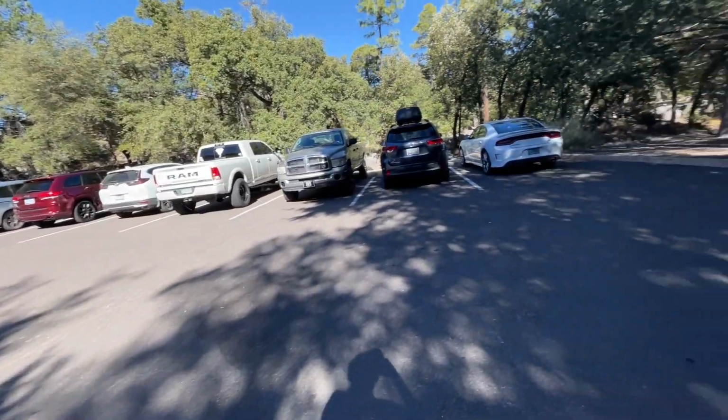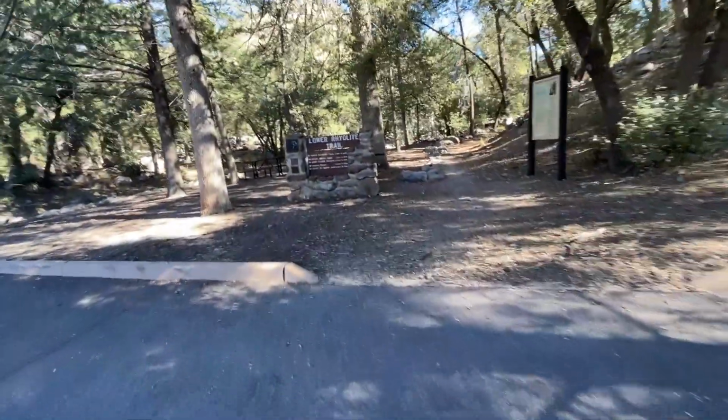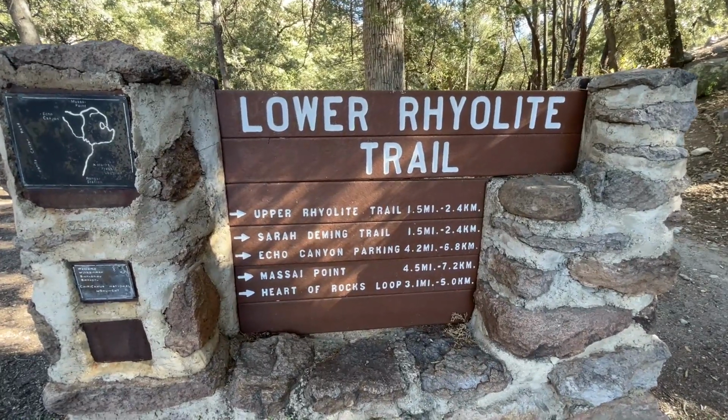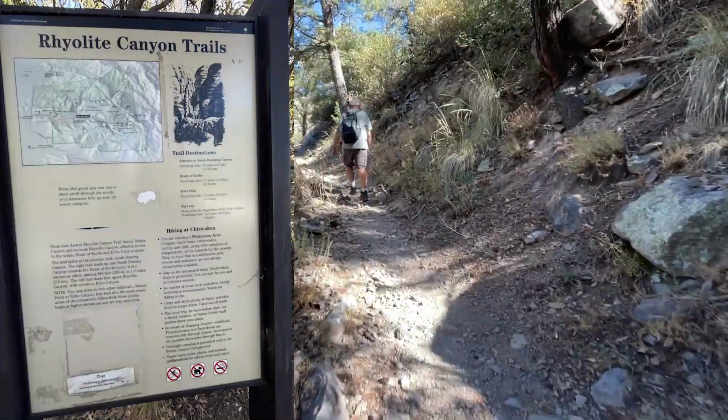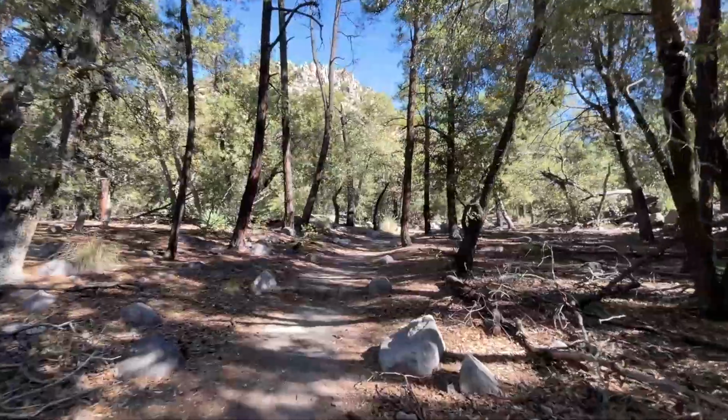Today we are at Chiricahua National Monument. This is our second time here. It is such a cool national monument. I don't think they get a lot of visitors. And today we are out hiking the Heart of Rocks trail.